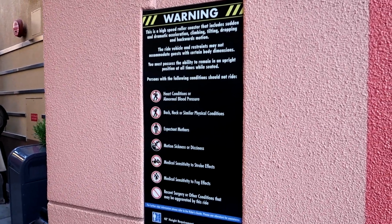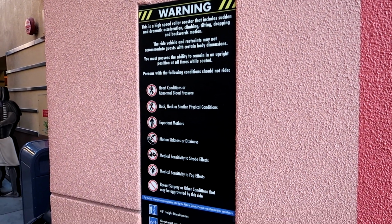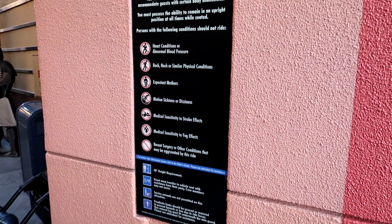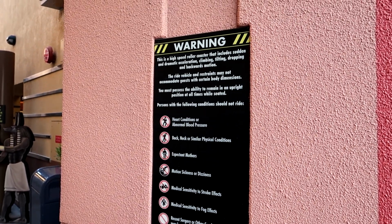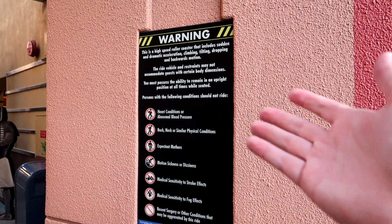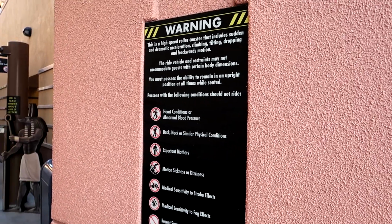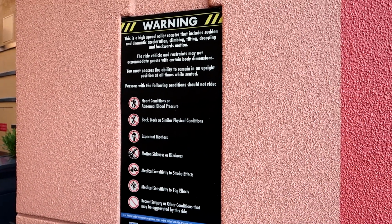Besides Forbidden Journey, this is probably the most intense attraction here, and they have a bunch of warnings up front as well. There's a lot going on. There's a launch, there's a backwards portion. Sorry to ruin it for you, but if you're watching this video, you want to know what's going on there. So maybe watch this for other people who want to go in blind, but you can tell them if they're going to like it or not.